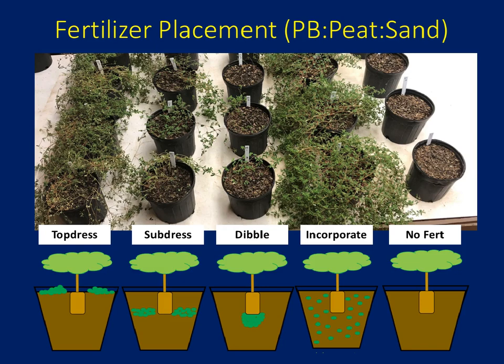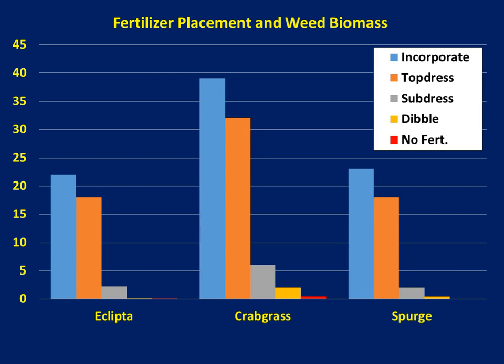But subdressing could potentially give us the advantage of improving the weed control because the weeds actually don't have access to those nutrients, and then also possibly not cause the same phytotoxicity issues as dibbling. So that's one thing that we looked at. This is looking at fertilizer placement and weed biomass. So we looked at eclipta, crabgrass, and spurge. And then these bars here just show the weed growth in grams.